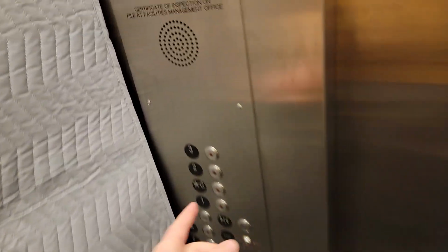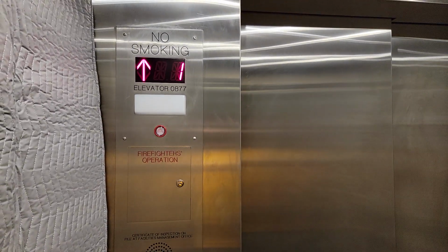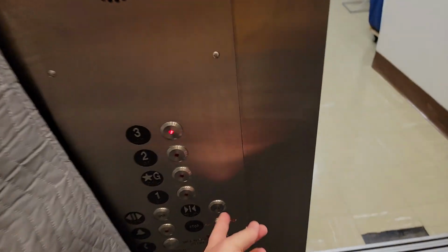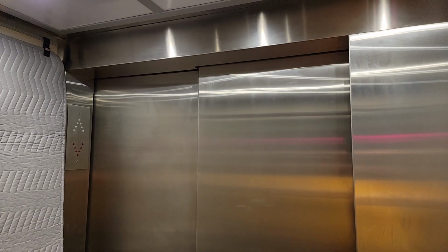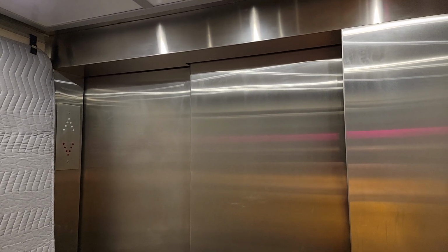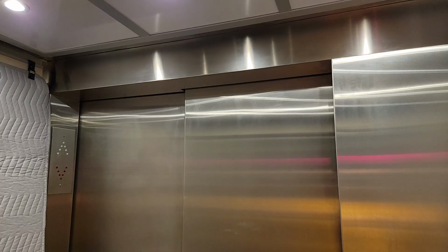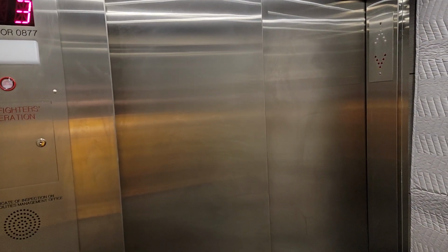Let's get off at 3. First floor, going up. Fun fact about this elevator, G is the only outdoor entrance where you can access the elevator from the outside. Third floor.